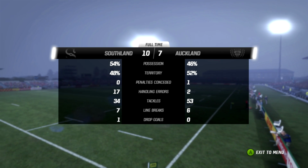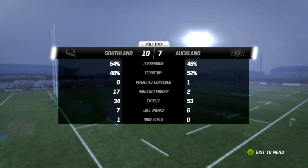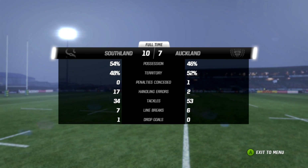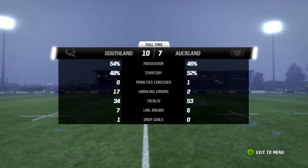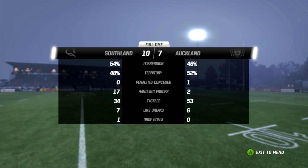10-7 the final score, and look at the stats, even up from where they were at half-time. 54% possession going the way of Southland, dominating that second half. Territory fairly even, 48-52. Handling errors, though, big mistake area. 17-2. Auckland made a lot of tackles, got their count up to 53, and line breaks were few and far between. 7-6, Southland just nudging that out.